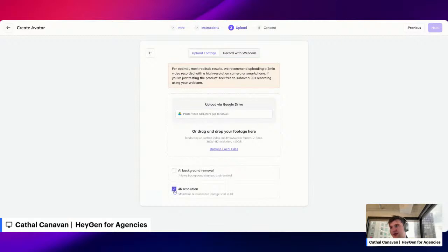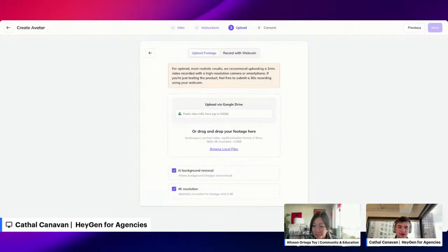You can tick this box here. This gives you 4K resolution. And you can also allow your avatar to have the background removed. So if I filmed my avatar in this background, we would be able to remove it so that you can apply it to different backgrounds. The next step, once you upload some video footage, is a consent statement. This is just a statement that says, I give consent to HeyGen to create an avatar on the HeyGen platform.